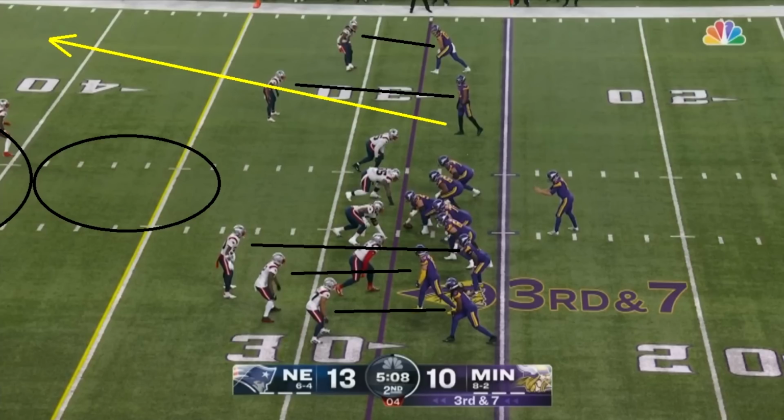Jonathan Jones, who has been a very good corner for the New England Patriots, he is the one who is lined up currently on Justin Jefferson. That's what they're doing here. So, okay, makes sense. You have a good corner. You do have some safety help over the top, but not a ton. Only a single safety who's going to stay deep. You also have Devin McCourtney who's going to be kind of over the middle.